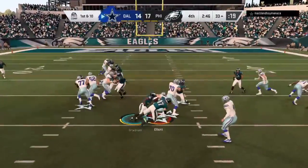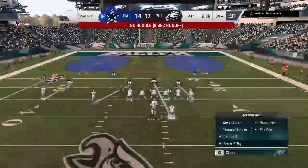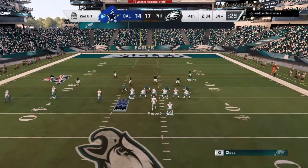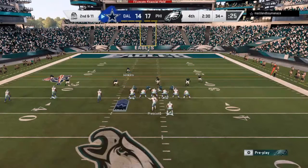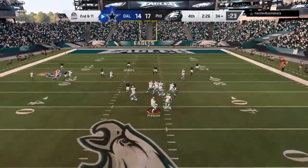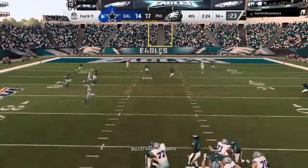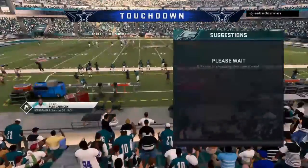Out of the gun, it's Elliott. And he will lose yardage back to the 34-yard line. That's going to go as a loss of 1 on first down. On 2nd and 11 now. Prescott going up top. Randall Cobb.